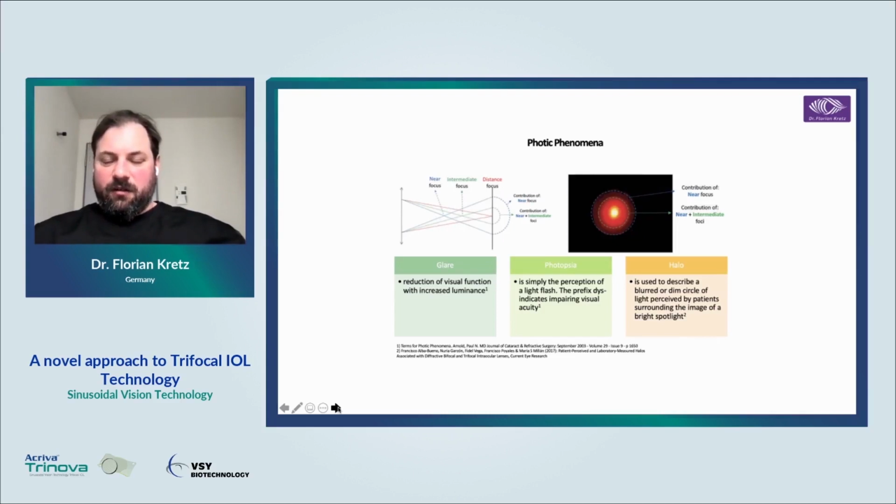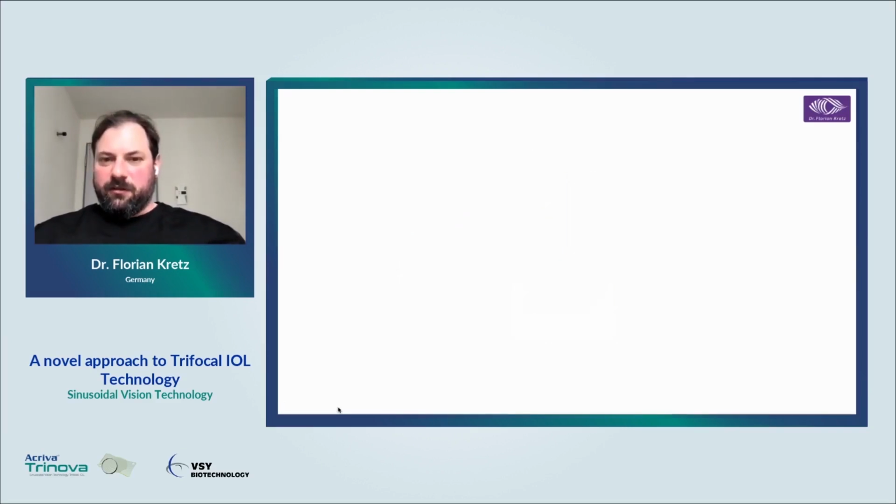But actually, all optical principles would not work if we would not have photic phenomena. Spherical aberration, for example, increases the depth of focus and increases the wideness of a halo. That's why it rather sounds as glare. Diffractive EDOF IOLs rather give starbursts, while a good or best optical quality is achieved when the patient only sees a halo.